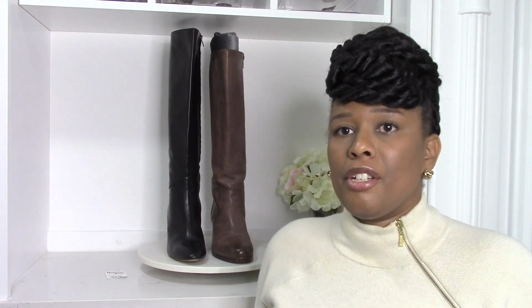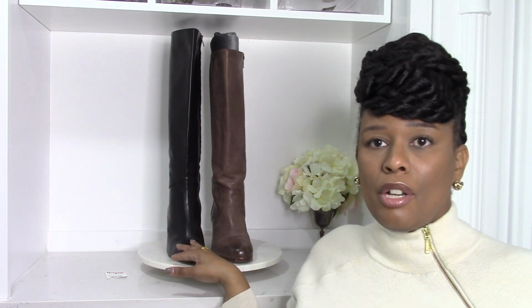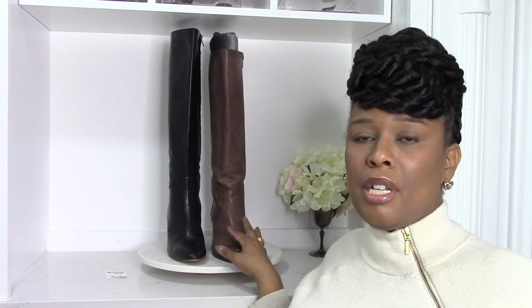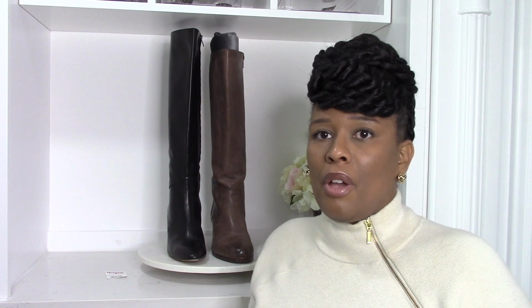Now I have one in a wedge heel and one in a stacked heel, and they are both in neutral colors, and both of these I've already had. I picked them up off season several years ago. I think I shared these about 2 years ago in a luxury haul, and then I've never shared these since, but I've had these for almost 3 to 4 years now. I think this will be my 4th season going into these boots.